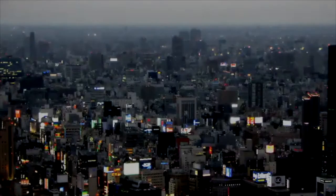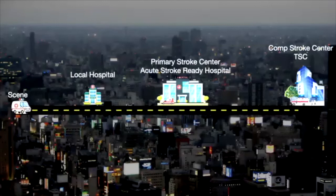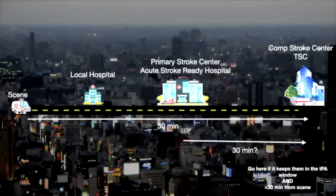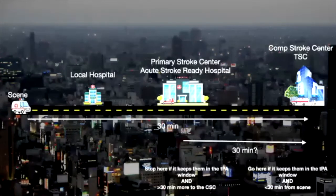And then in an urban setting, and this one doesn't make a whole lot of sense to me because it overlaps a lot. Basically, if you can get to a comprehensive stroke center or a thrombectomy capable center, the big center, within 30 minutes, you should take them straight there. Otherwise, stop at one of the smaller level stroke centers, or again, a local hospital, only if you can't get someplace better and keep the patient in the TPA window.